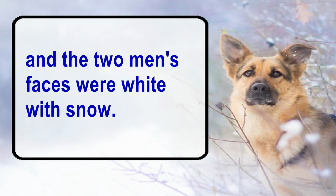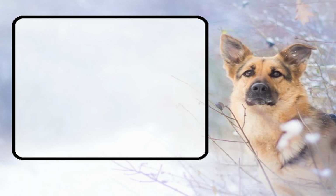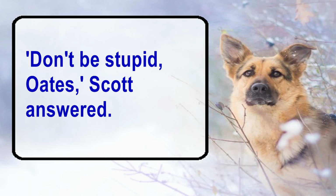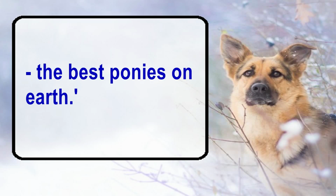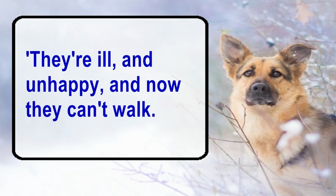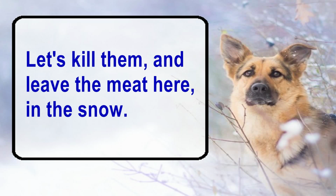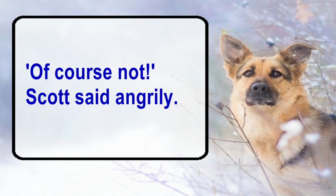After 15 days, Oates talked to Scott. There was a strong wind, and the two men's faces were white with snow. "Three of the ponies are ill, Captain," Oates said. "They can't go on." "Don't be stupid, Oates," Scott answered. "They're good, strong animals. The best ponies on Earth." "Not these three," Oates said. "They're ill and unhappy, and now they can't walk. Let's kill them and leave the meat here in the snow. We can eat it, or the dogs can."